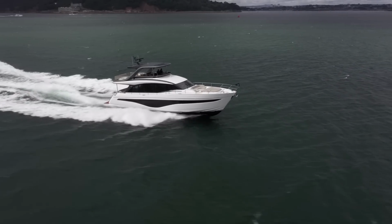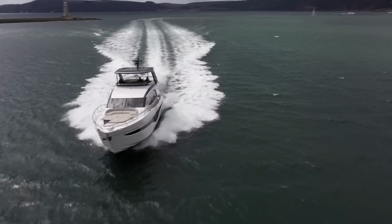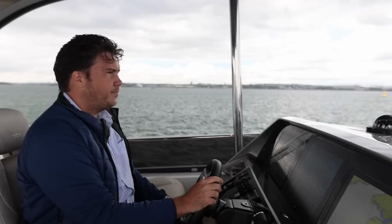And this is a boat that's going to have a stabiliser. The hardtop is an option, but most boats have it. They're going to be loaded with kit, so it's going to be quite heavy when you've got all the cruising gear and full cruising fluids on board.